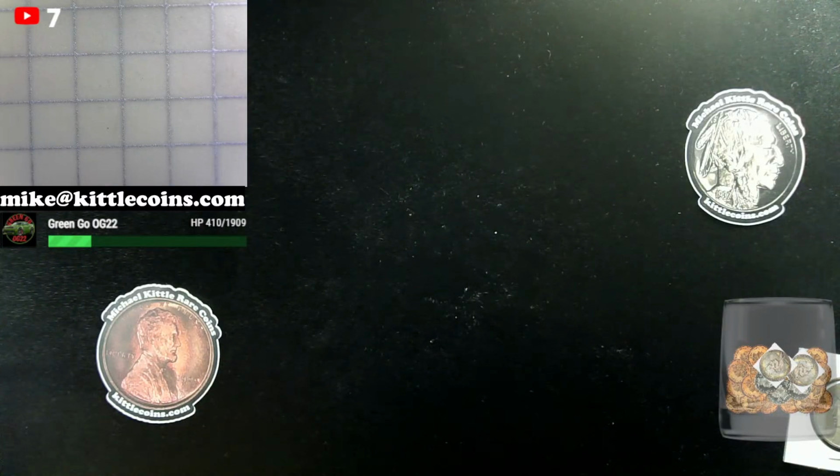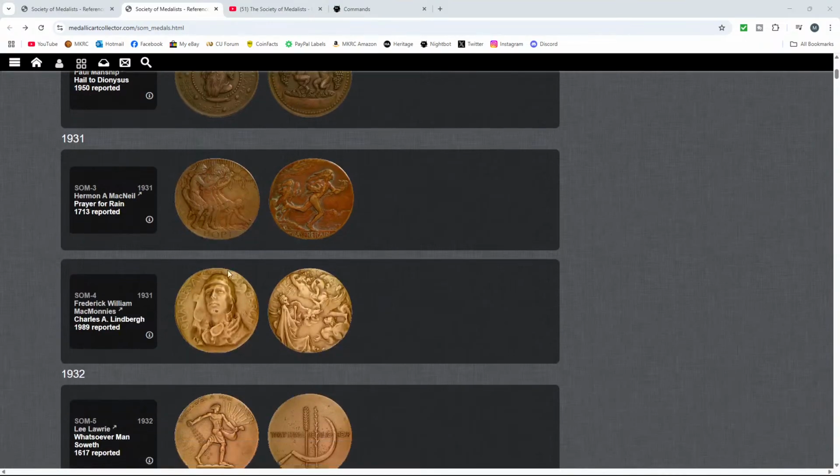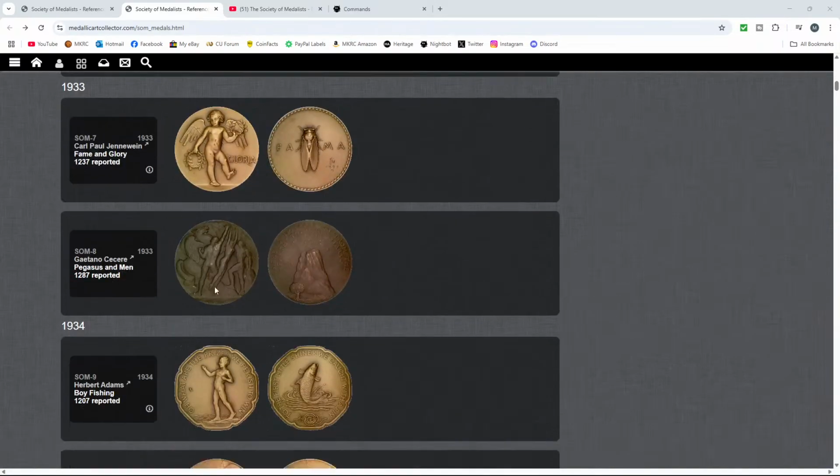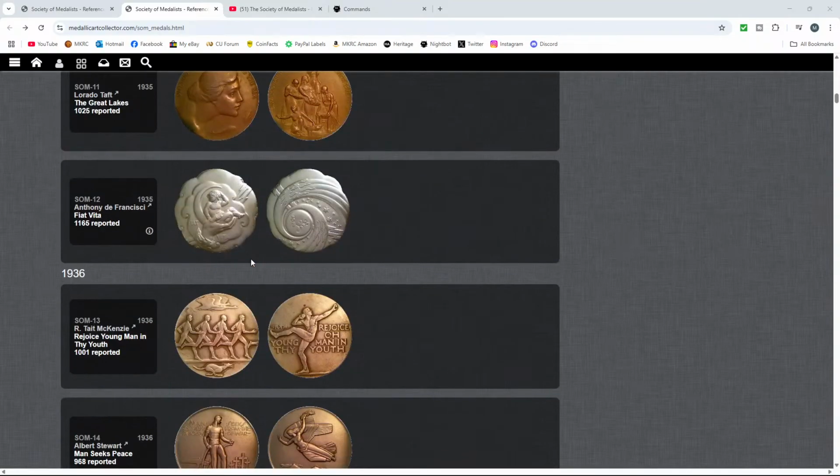That goes to the Society of Medalists. It's a website put together by a collector. It's not put out by the Society of Medalists. They disbanded in 1995, but this website goes through pretty much all of them. I think they've got pictures of all. Here's the first issue, 1930, and a couple more issues in the 1930s. This is a popular one, the American Abundance medal. It's like a Thanksgiving medal.